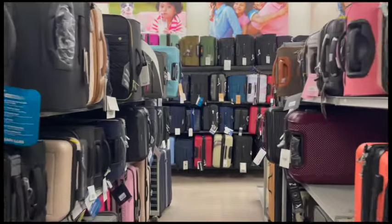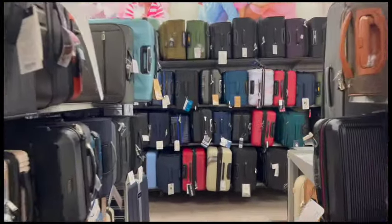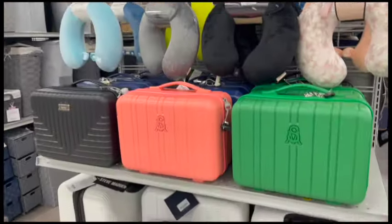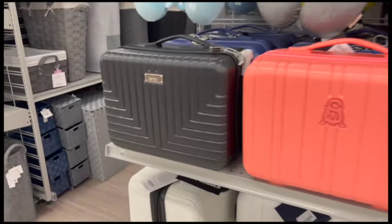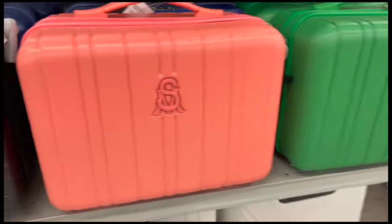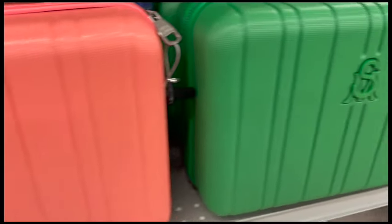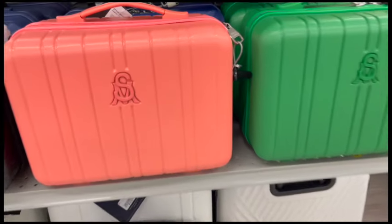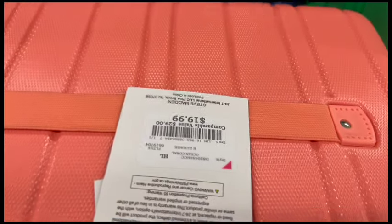Y'all, if this isn't a sign that we need a vacation, I don't know what is. They have a lot of luggage. So if you're in need of new luggage, make sure you hit up Burlington's because you can get it at a good price. I believe. Like, these really stood out to me as good carry-ons. These are really cute by Steve Madden. The only thing I didn't like about these is that it didn't have wheels, but then I was thinking maybe it's too small to have wheels.